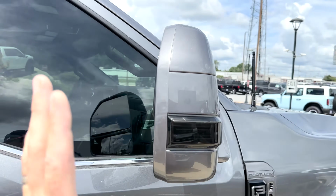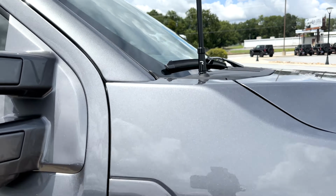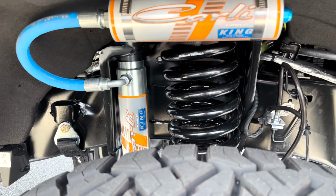Look at those mirrors. I love that, y'all. The carb on the entire mirror, light smoke on the side, no more textured, no bueno. The Go Rhino stubby antenna, same thing here. Carbonized gray, agate black, F250, flowing down, 6.7 Power Stroke. Loving it on the CARLI Pintop kit.